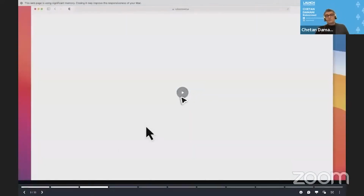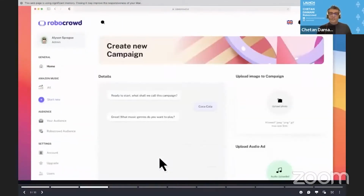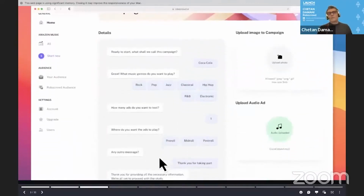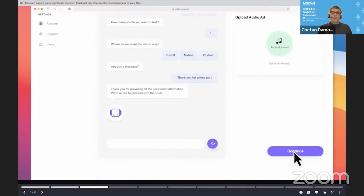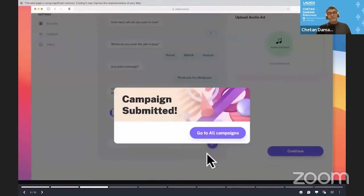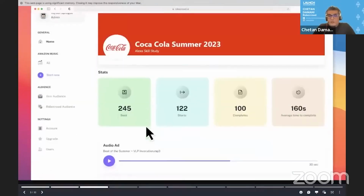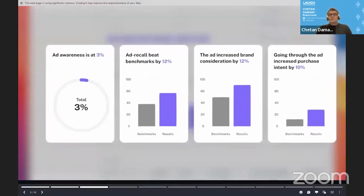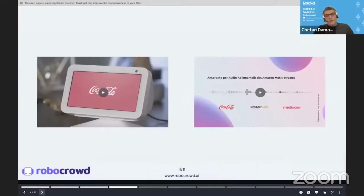So how does Amazon do it? It's quite simple. They can log into our platform. Once they've logged in, they can create a simulation of their environment, upload an ad, whichever ad they want. So in this case, they're uploading Coca-Cola, some assets for that. And once that's all been set up, that creates a study, which is then exposed to about 1,000 users. Those 1,000 users come back and they give insights, and that gives Amazon insights on how well that campaign could perform. So we compare that with benchmarks, and that ultimately tells them if this ad is going to work or if it isn't going to work.